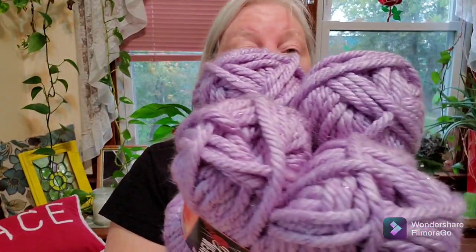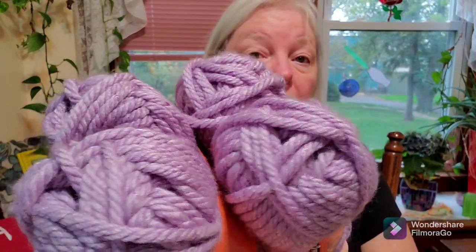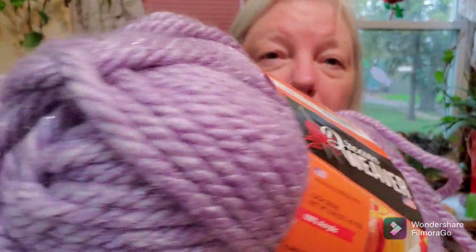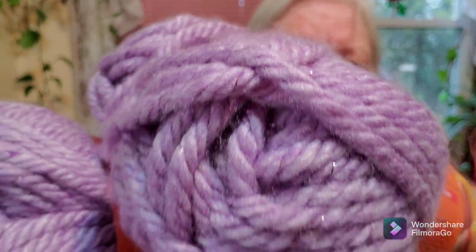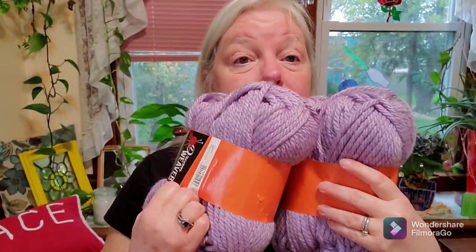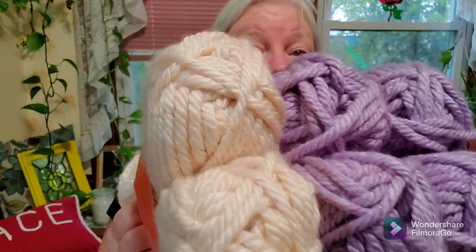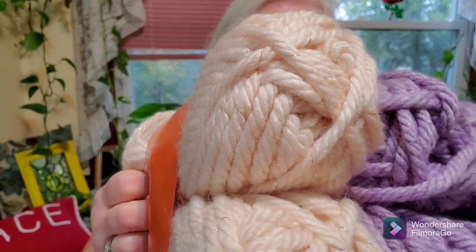So I have 4 of the lavender, and they do have a sparkle in them. I don't know if you can catch it here and there. It's soft, and it's a big bulky. So I have two packs of 4 skeins of the purple lavender and 1 twin pack, or 2 skeins, of an off-white cream color.